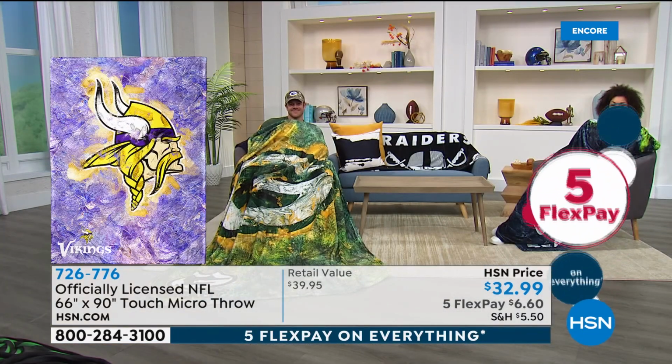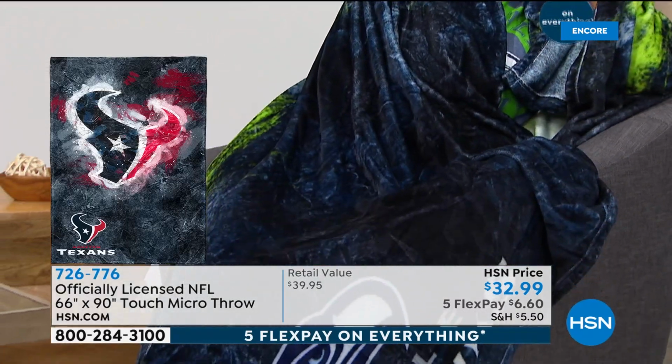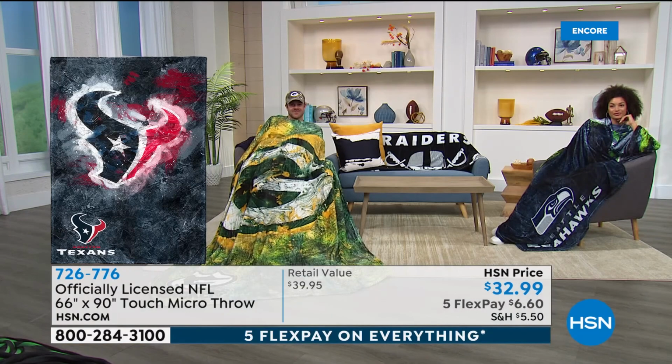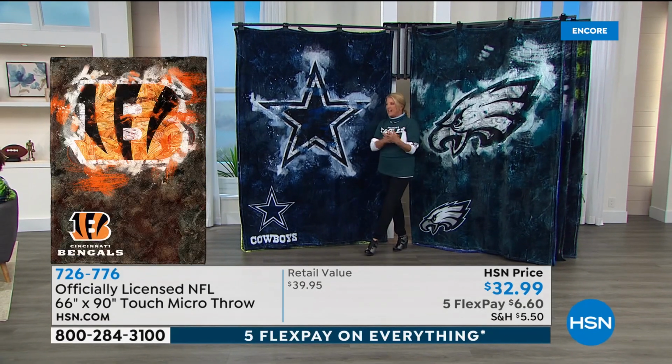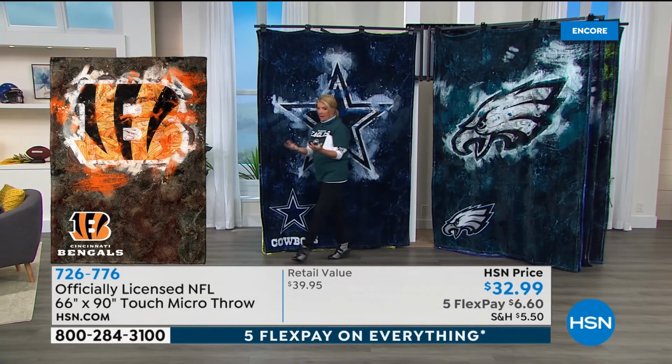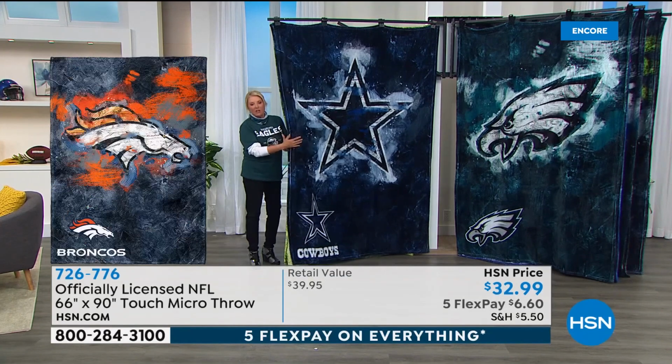As I mentioned, this is my personal favorite weight that we do. The reason is it's thin enough to be able to fold it up and put it, say, in the car for a road trip, or to take to the stadium, or maybe the school, maybe when the kid's playing soccer and you want to wrap up because it's chilly on a Saturday morning. But it's big, and it still gives you a lot of warmth, but it's not super, super thick and heavy. And obviously, it's just excellent quality. But you'll notice, too, it is a thinner weight.